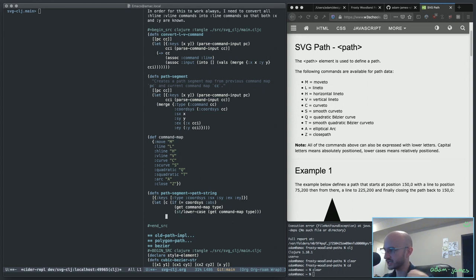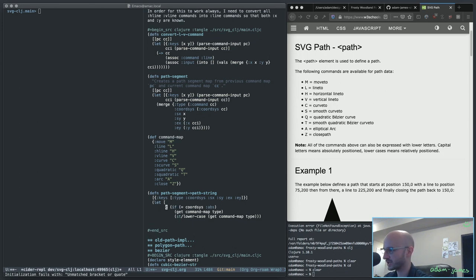Let's go with that. So the first thing I actually need to do is produce the first part of this command, which I'm going to default to the move command. So the initial command M, I'll put first here, is going to be string M, sx space sy. Okay, that's the move command. Then the command is going to be C, and so the move string, command string will be string C with ex space ey.